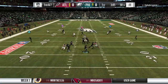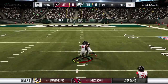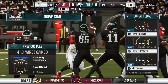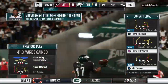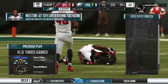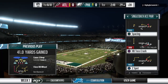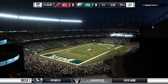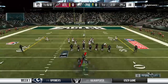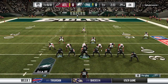From the gun on third down, Wentz. He got his man, complete. And all the way down to the 29. Wentz finding his favorite receiver, Jeffrey, on a big one. 41 yards. From Falcon territory now, here's 1st and 10 as they're down to the 29-yard line.